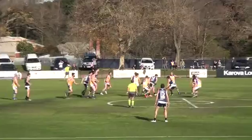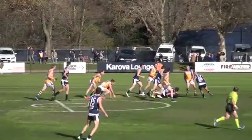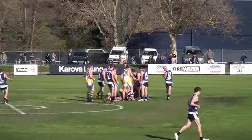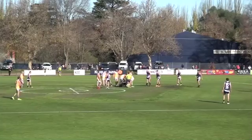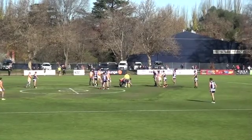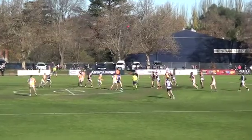Tap was won by Waters of Bendigo. Picked up there by Notman. He's wrapped up in a tackle. Ball's spilled out. We're getting another ball-up in the centre of the ground here. So at a standstill early here in the first term. It's going to be important to see who hits the ground running in this game. Umpire will throw it up again.